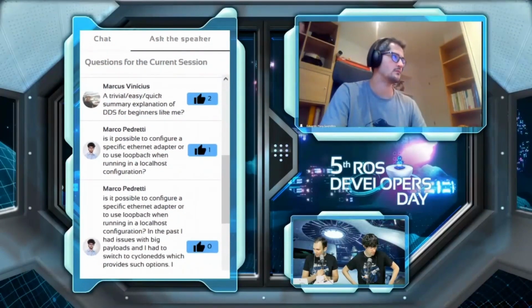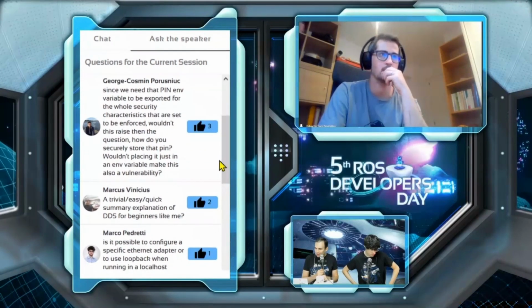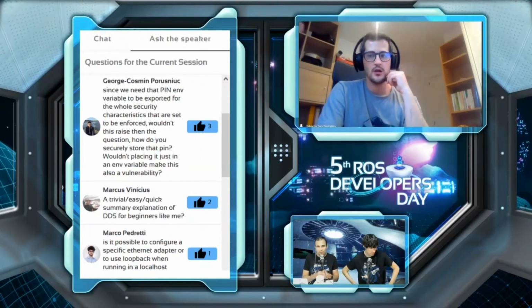Let me ask you another highly rated question, from George Cosmin. Since we need that PIN environment variable to be exported for the security characteristics to be enforced, wouldn't this raise the question of how you securely store that PIN? Wouldn't placing it in an environment variable also create a vulnerability?